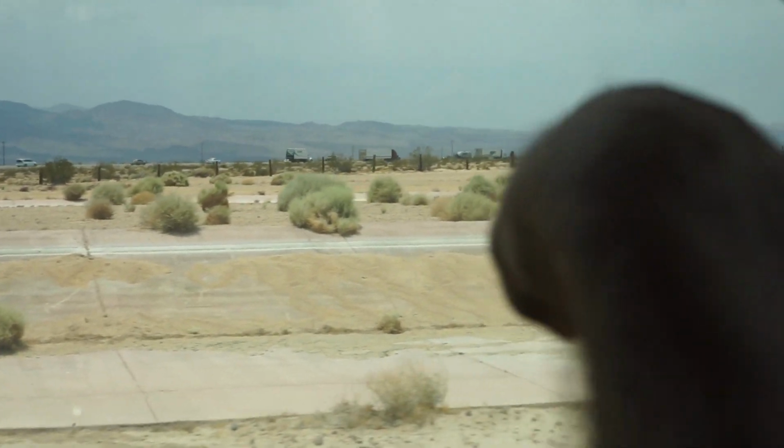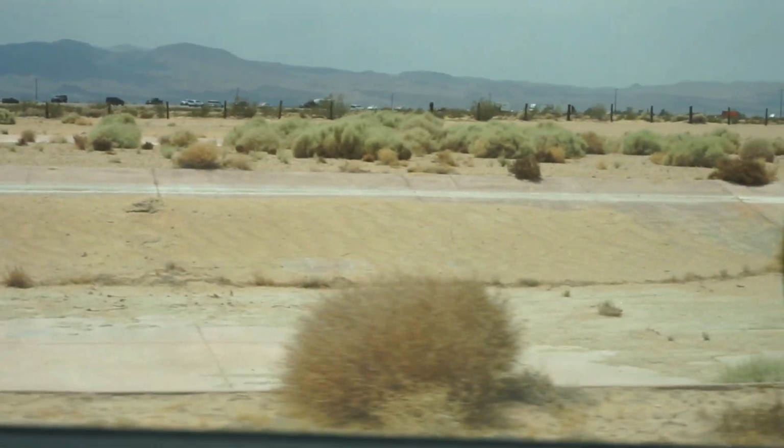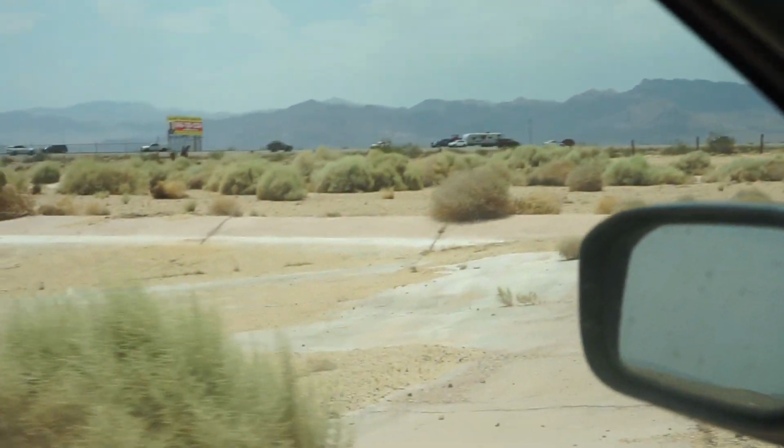Oh, that's, you would launch? You'd launch boats from right there. Yeah. That's a boat launch. Yep. I want to drive down there. Awesome.